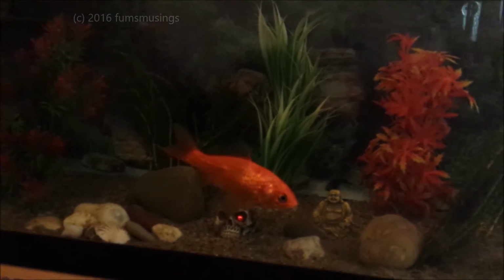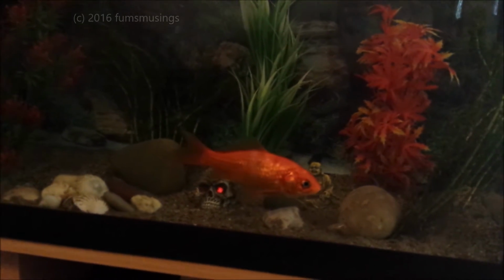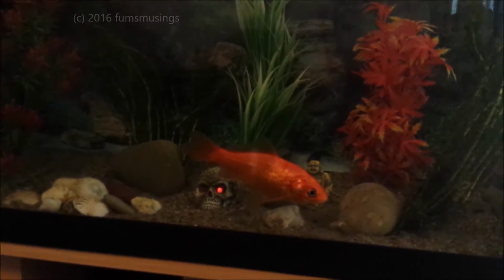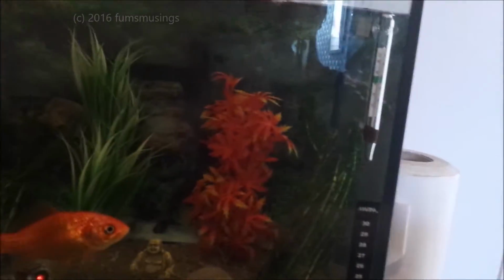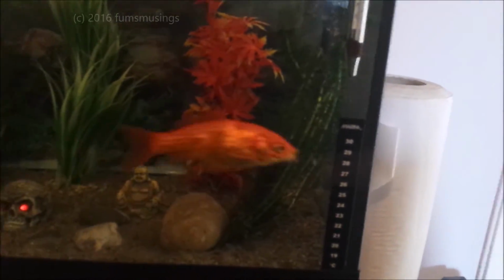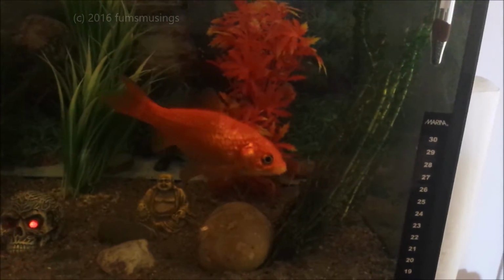So yeah, this is Percy, and he's going to have his taste of brine shrimp. Just going to use my spoon and pop that into the tank and see what he thinks of it. Knowing Percy, he'll gobble it up. Yep.